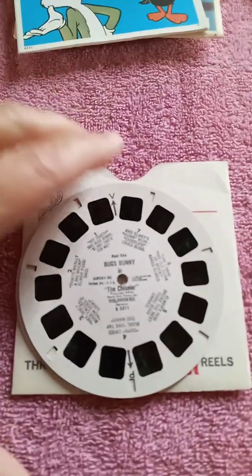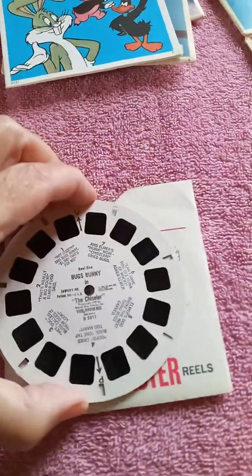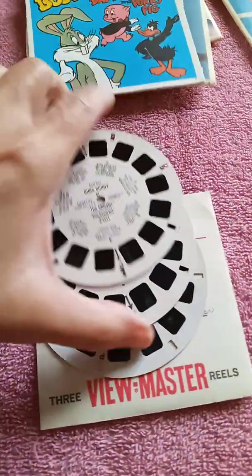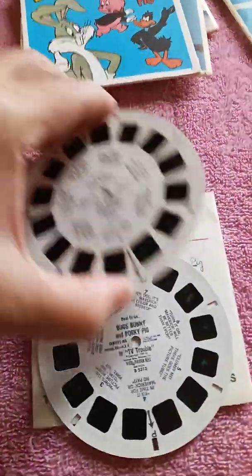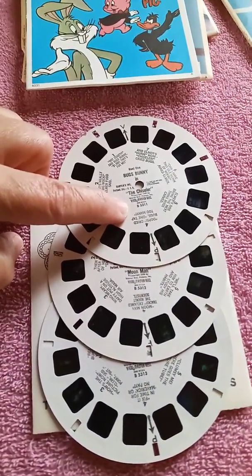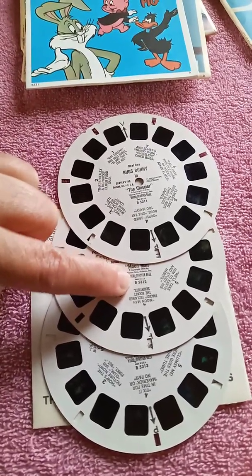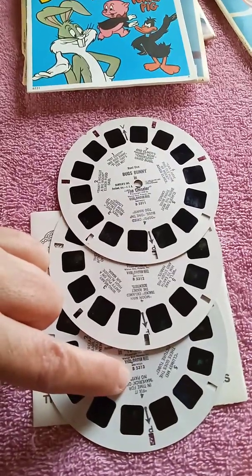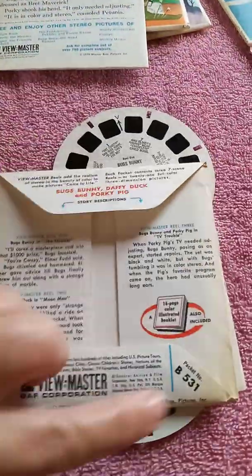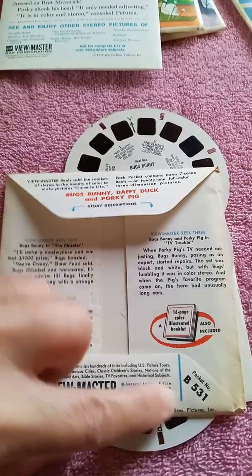And when you look at the reels, they will be numbered so that you'll know, because it's also very common that you're not going to have the correct reels in the correct envelope if you find it. That's pretty standard fare. But if you look down here, you'll see the B5311 and B5312 and B5313, which goes back to the back of the envelope of the B531 packet number.